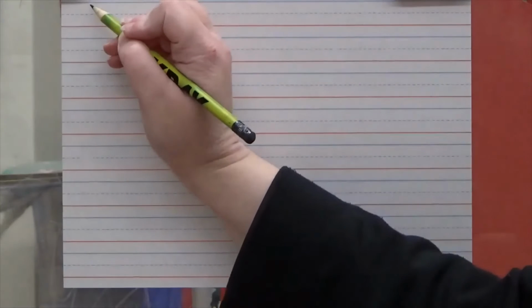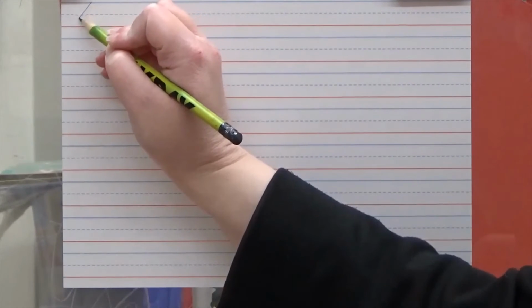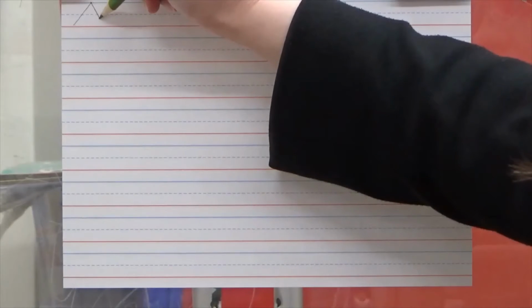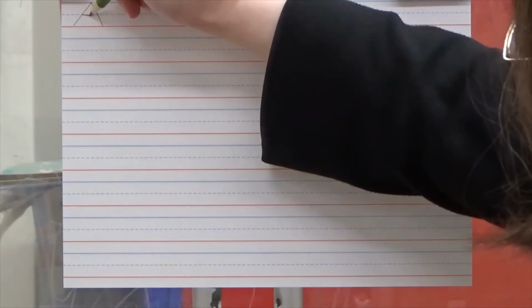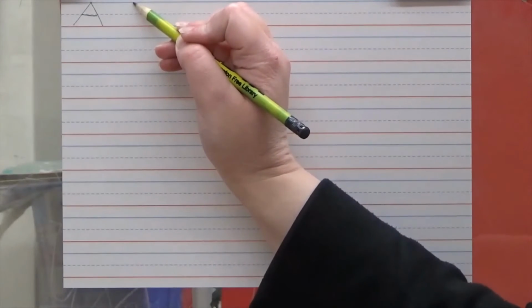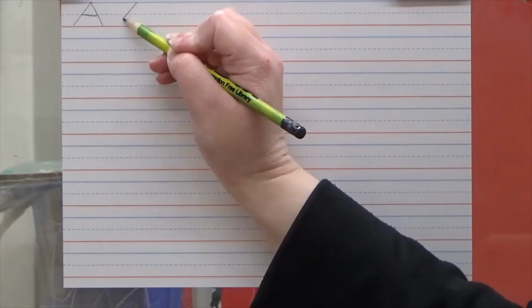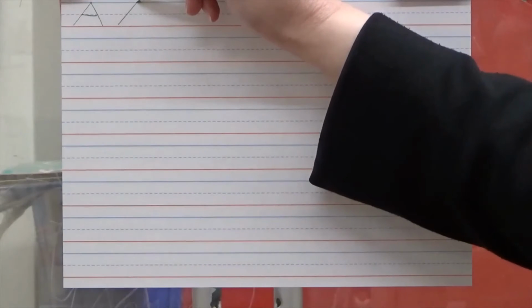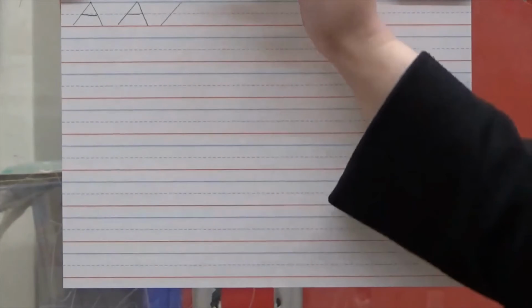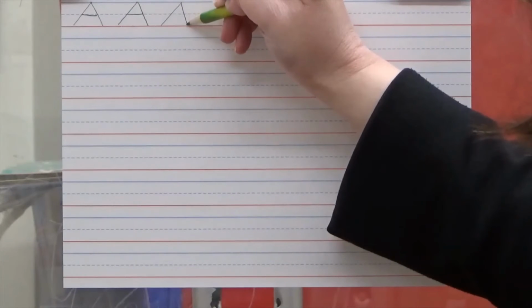Here's the capital letter A. Start at the top line, make a slanty line going down to the bottom line, then start at the top again, make a slanty line going right to the bottom line, then cross at the waistline, or draw a line through the waistline. One more time. Start at the top line, make a slanty line going left to the bottom line. At the top again, make a slanty line going right to the bottom line. And then draw a line at the waistline connecting the two. One more time. Start at the top line, slant your line going left to the bottom line. Start at the top line again, slant your line going right to the bottom line, then cross at the waistline. And that is the capital letter A.